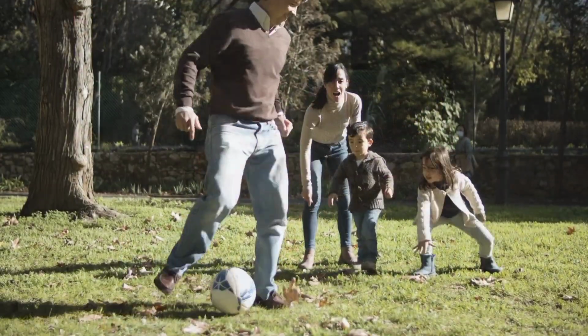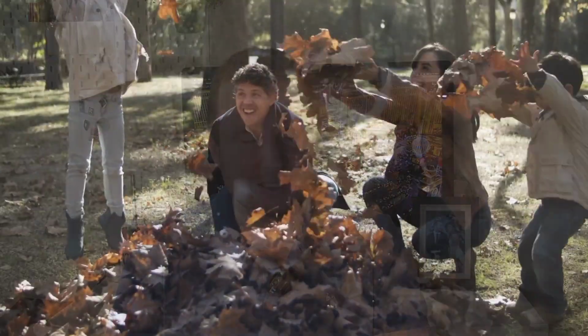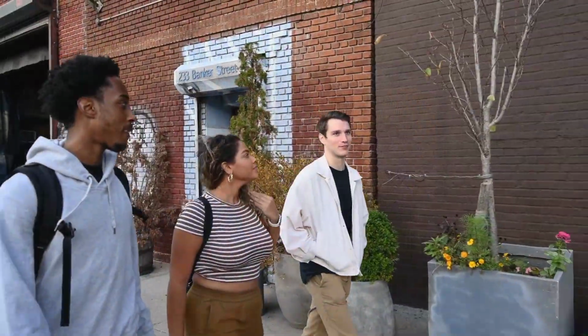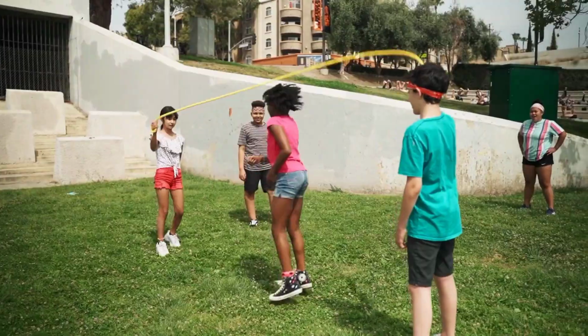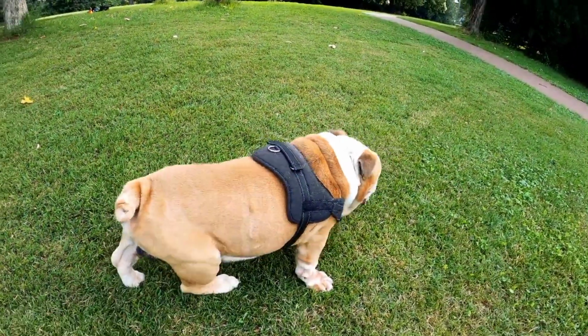Obviously, with our temperature and our climate here, it's really encouraging for you to be outside. You're not going to really want to be indoors too much, because the weather for the majority of the year is really good to be outside. And it's great when you're living in a community like Summerlin, where everyone is out in the parks, mingling and socializing. The kids are all having fun. The dogs are all having fun. It's just great to see.